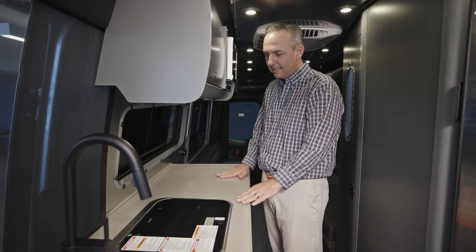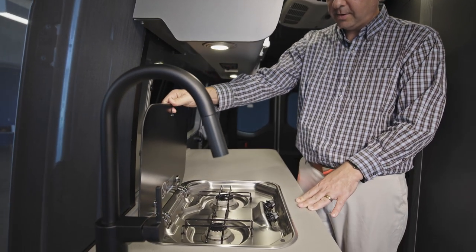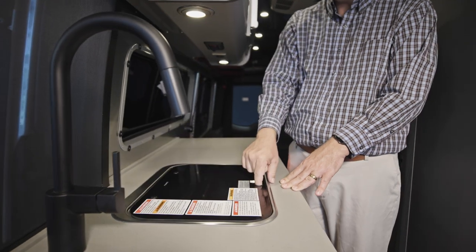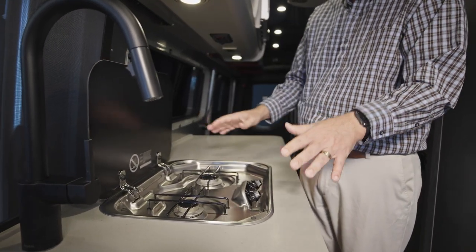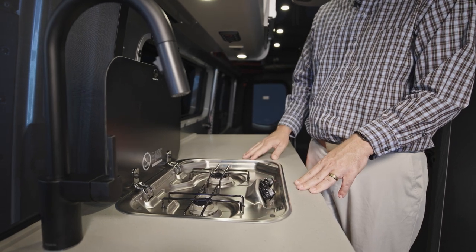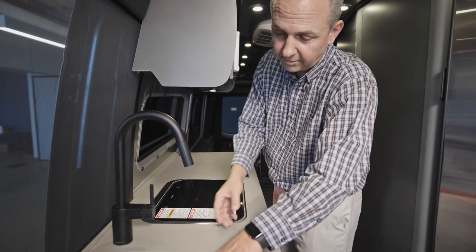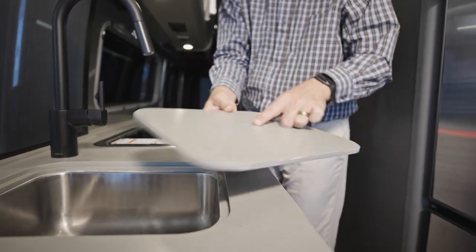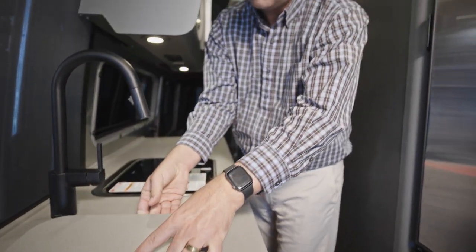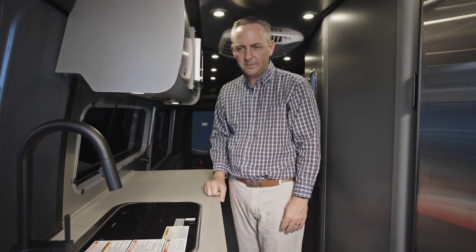And in addition to the counter space, we actually cover the two burner cooktop so that you can use it as counter space when not in use. So easy to use, very easy to clean, and just a nice look. And then we also, of course, cover the sink as well. Got a nice faucet here. But if you're not using the sink, covered up, you can use it as additional workspace.